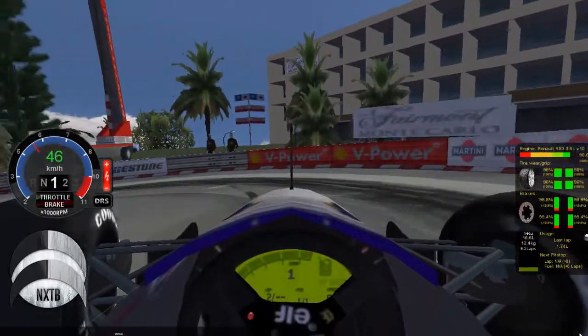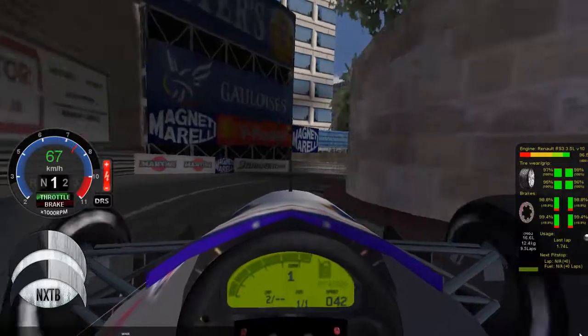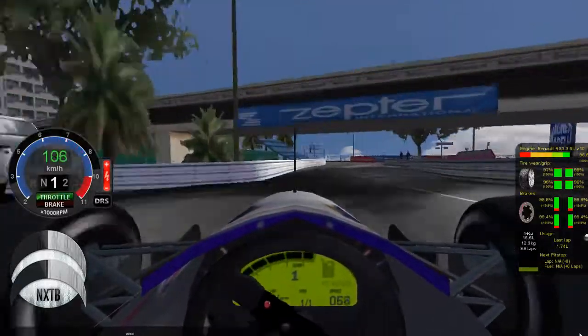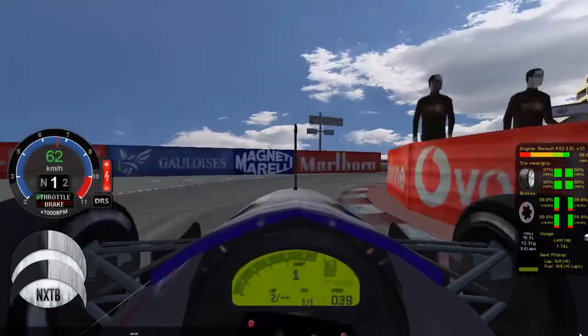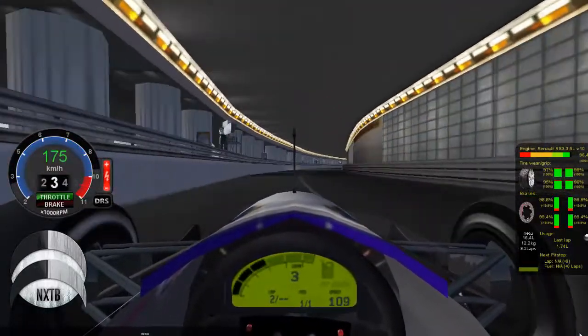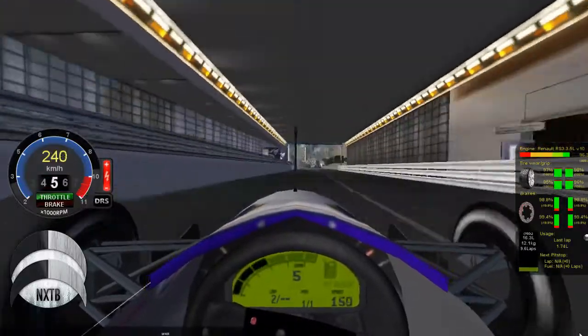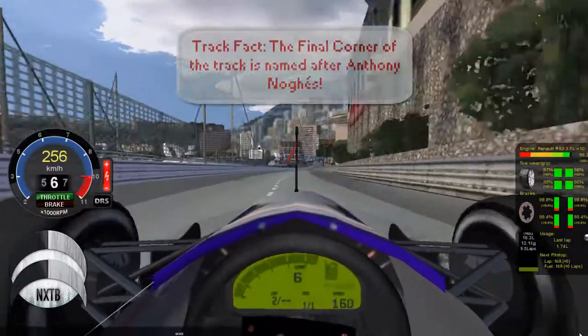So yeah, this is a really good track. If you have rFactor, obviously this is the track to download. I wish there was a more updated version of this. This looks like a 2005 version of the track, or even the 2004 version, and that's a bit irritating.